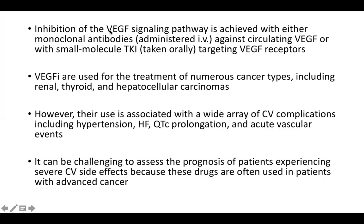Vascular endothelial growth factor inhibition is achieved with either monoclonal antibodies or TKIs, tyrosine kinase inhibitors, taken orally. These drugs are used for the treatment of numerous cancer types, including the renal, the thyroid, the hepatocellular carcinomas. However, their use is associated with a wide array of cardiovascular complications, including hypertension, heart failure, QTc prolongation and acute vascular events.